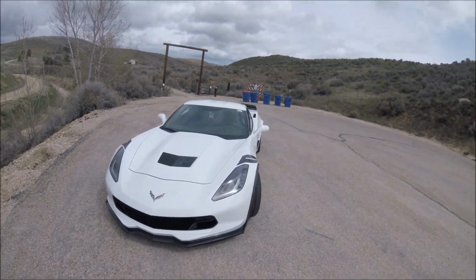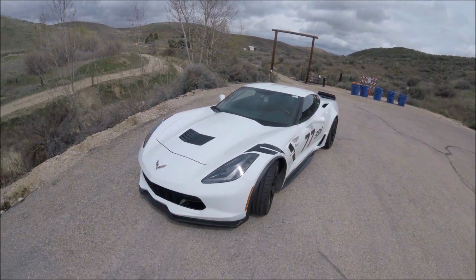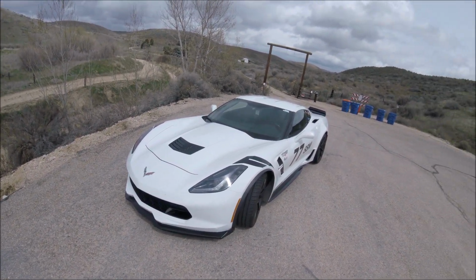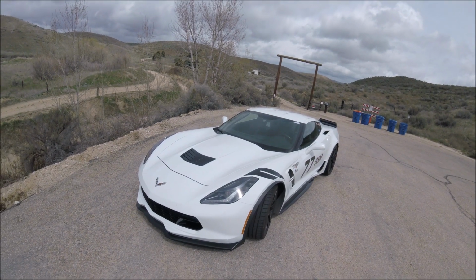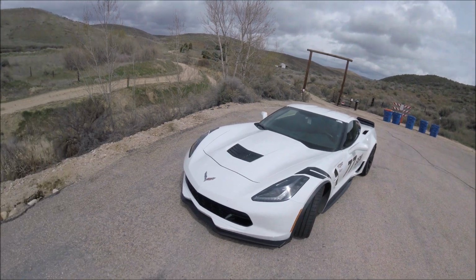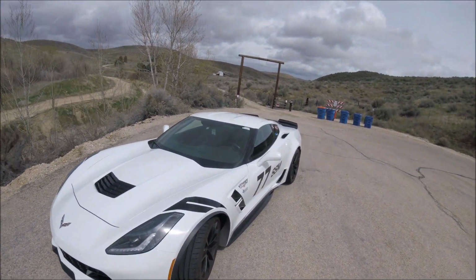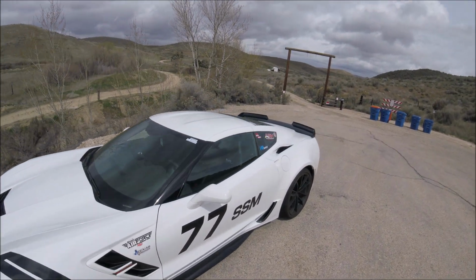And on all the shifts, I never drop below 5,100 RPM. And 3rd to 4th is like 5,600 RPM. So right in the power band, it's way better. And in fact, the car drives better as well.